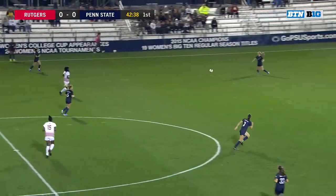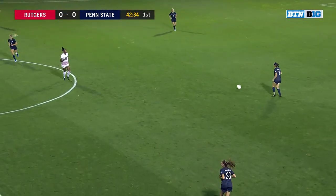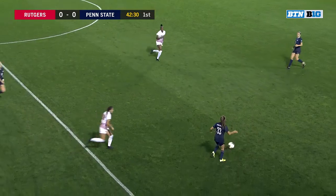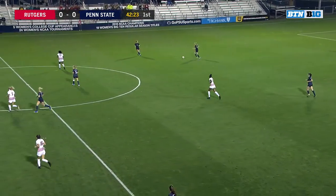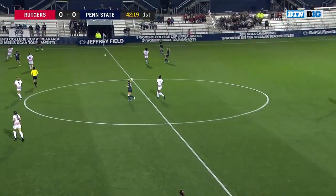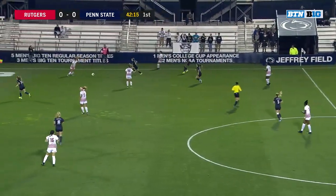So for Rutgers, no Swaby and no Wiltshire in the back. That is your left back and your left center back. They're with the Jamaican full national team. That's right, the full national team. And then Roberts, the holding mid from England, is with the U20 team, as this is part of the FIFA window. In fact, the USA Women's World Cup team will play tonight as part of their victory tour. They're in Charlotte, North Carolina.